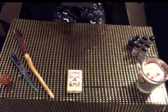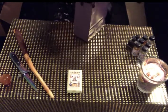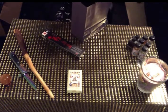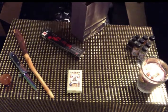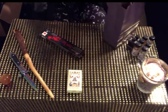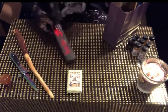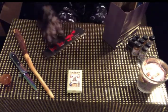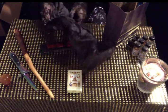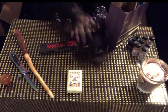So I went to my local metaphysical shop for Mother's Day. That was what I wanted, was to go in there. Isn't that weird? We did go to the zoo, which I have mixed emotions about, but I have a child, so she wanted to go. So we did that, and then the zoo is not too far from my metaphysical shop that I like to go to. So I went.